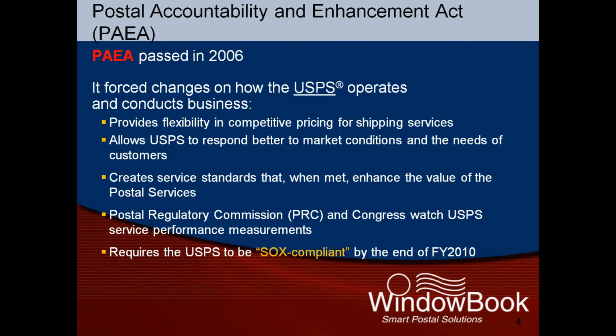The Act also established the Postal Regulatory Commission, or PRC, which, along with Congress, watches over the Postal Service, particularly the service performance measurements. Most importantly to our subject today, the Act requires the Postal Service to become SOX compliant by the end of fiscal year 2010, which of course is already passed. And for postal purposes, the fiscal year ends in September.